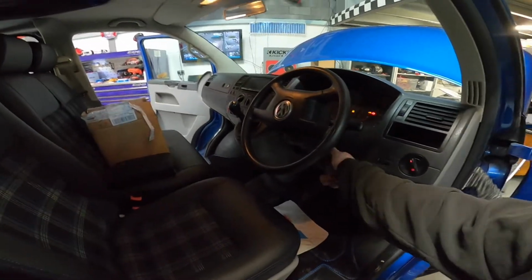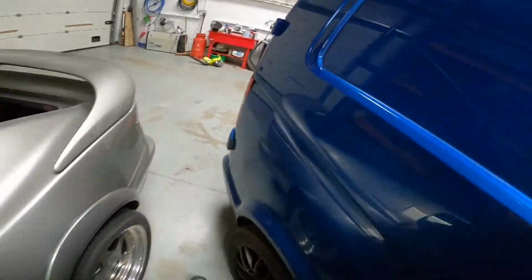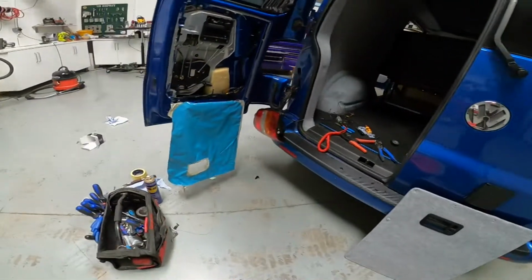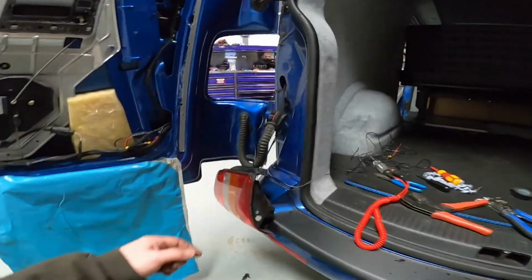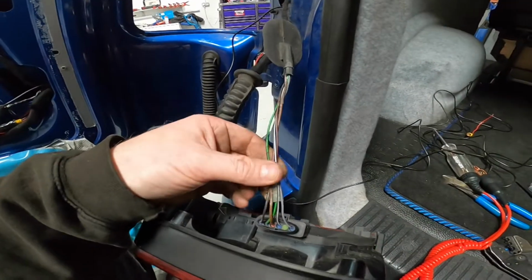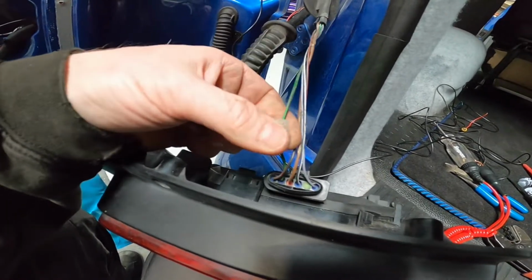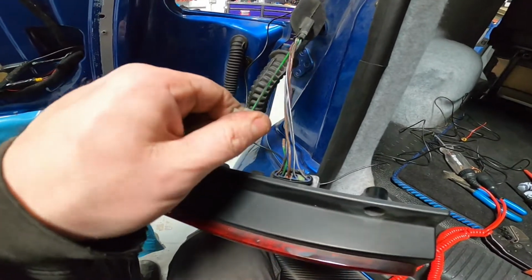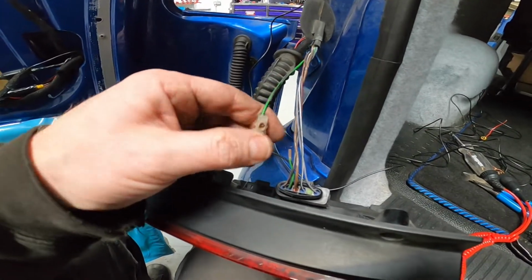So, key in, ignition on. Let's go for reverse. Oh look, that one's full of water and very dim. And that one's not working at all. But one thing I have noticed is that this wiring harness also has a lovely rusty chocolate block holding things together. That's not how you do waterproof connections, and that's why you shouldn't use these in car electronics, people. It's awful.